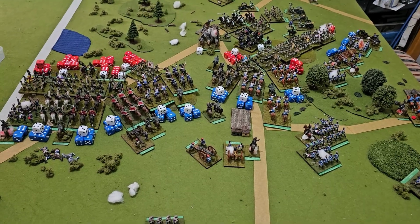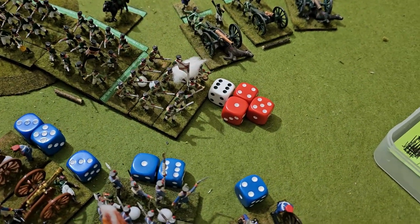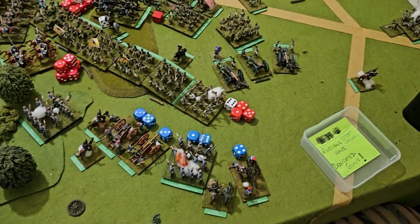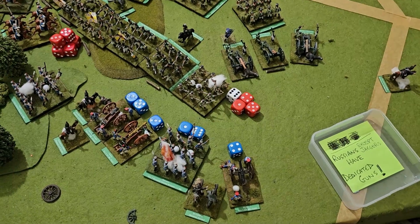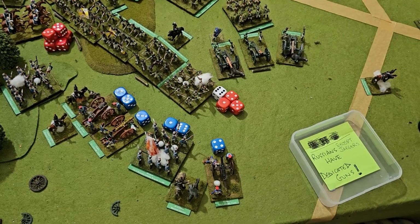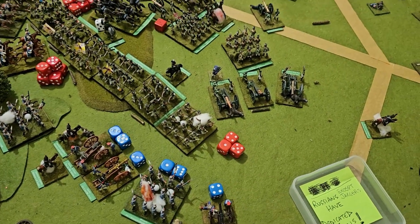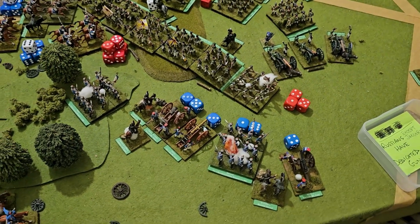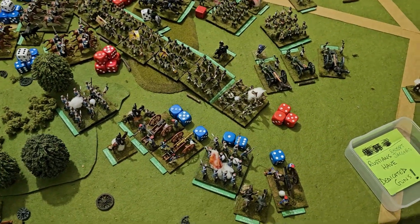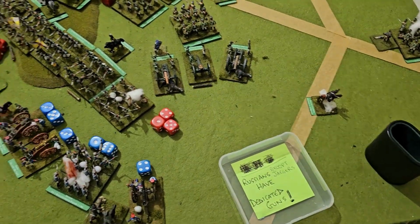So let's do some morale tests. And here we are down here with, what is it? Bielozersk. Yeah, Regiment Bielozersk, who are already disordered, as we can see. So they're rolling up. Now they are being fired on from the flank, and they are also disordered. So that's -2 off their morale, which takes their morale down to 3. So let's see what they do. And they're okay. Look at that. They got lucky this time.